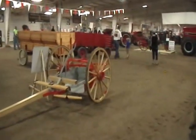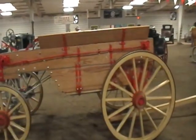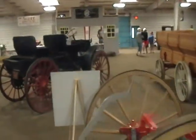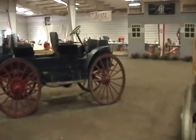Really nice wagon and cart combination we got here. Some early stuff. There's an auto buggy over here. It's licensed, so I guess maybe they take it for a spin down the road once in a while.